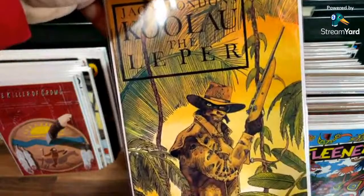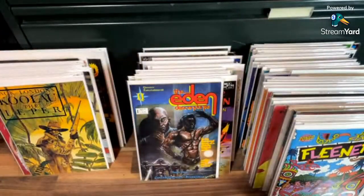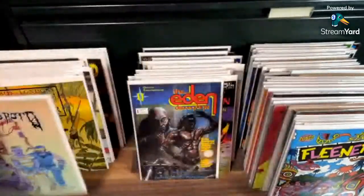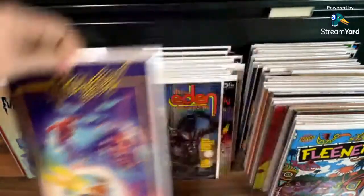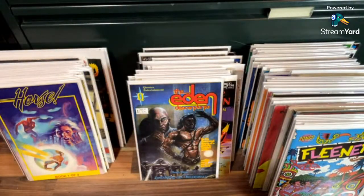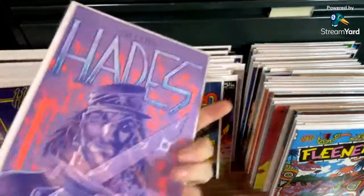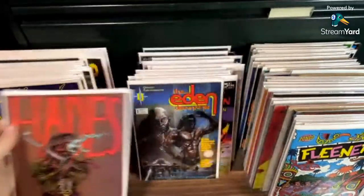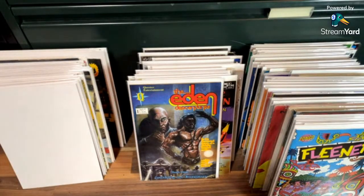Kulao the Leper. Jack London. Mundo Roto. Horse, book 1 of 3. Again, another one I think that was surprising as to how enjoyable it was. A couple of issues of Tyler's Hades. Turns out it's just different covers for the same issue number 1, but it's a great book, so it's not a bad thing having a couple of copies of that.